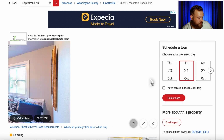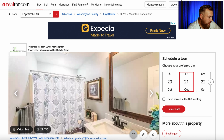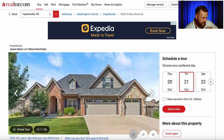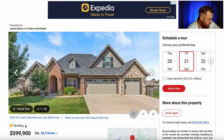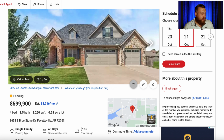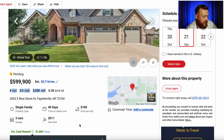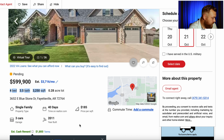Looks like a bonus room upstairs, so you get the idea of it. Then we'll go ahead and go up just a little bit. I think it's actually priced the same. So this one is pending as well. It's $599.9. This is a 4-bed, 3.5 bath, 3,250 square feet, almost a third of an acre. Built in 2011 and only $185 per square foot.